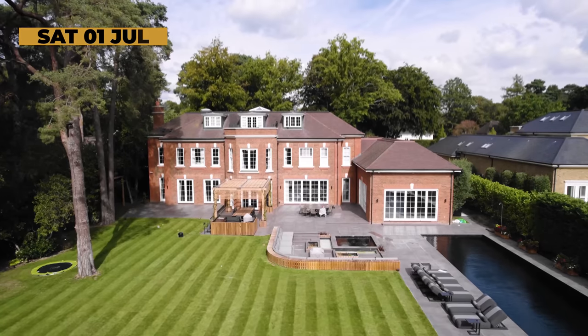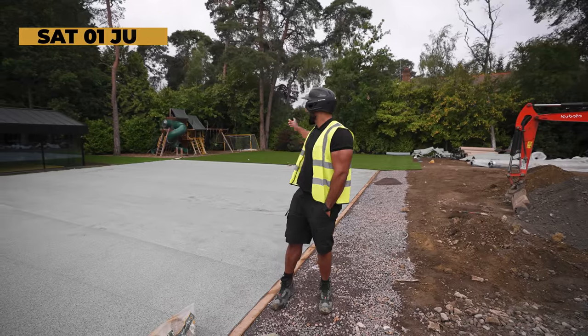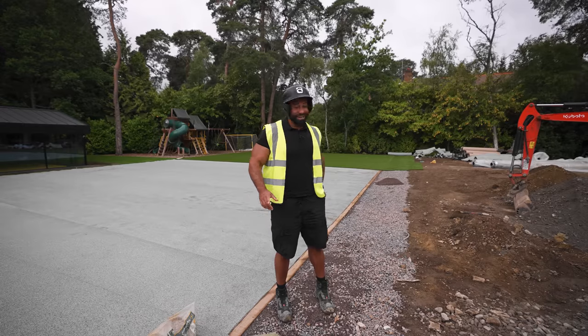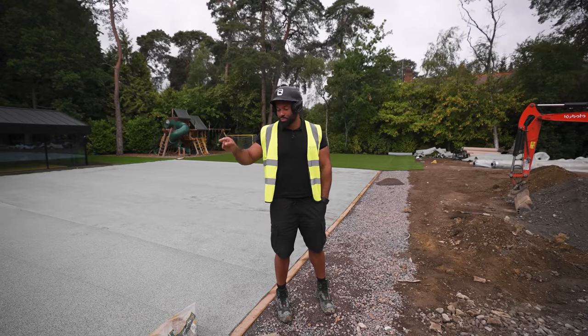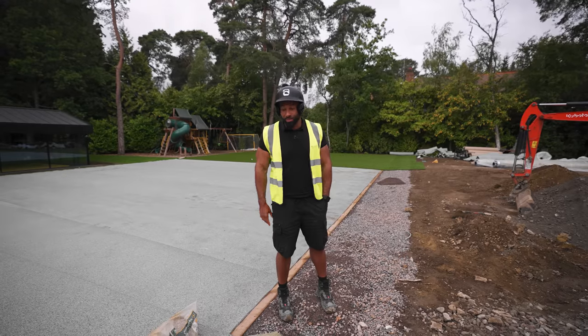Saturday morning, I'm at the £15 million house. Shock pad in place on the 5G pitch, and you can see some of the grass is in. We're just waiting for the lads to arrive so they can continue with this. This should be finished today. So tomorrow, on Sunday, we can do all the markings.